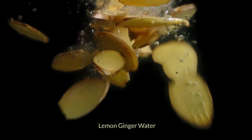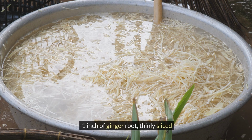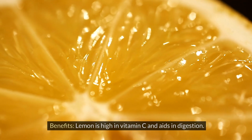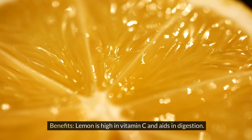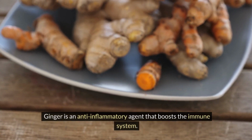Lemon ginger water: 1 lemon thinly sliced, 1 inch of ginger root, thinly sliced, 2 liters of water. Benefits: lemon is high in vitamin C and aids in digestion. Ginger is an anti-inflammatory agent that boosts the immune system.